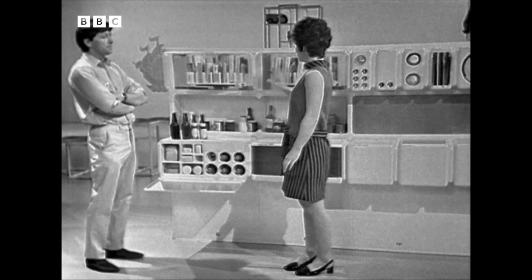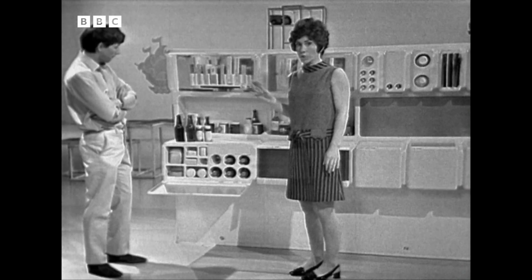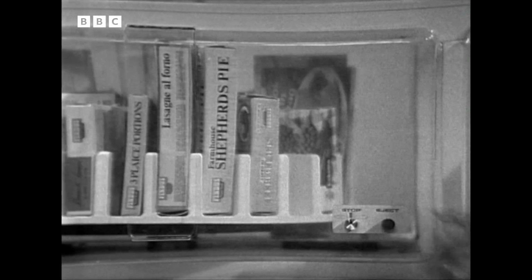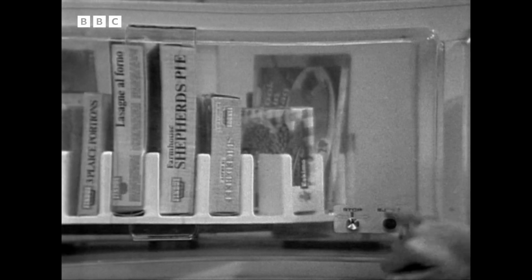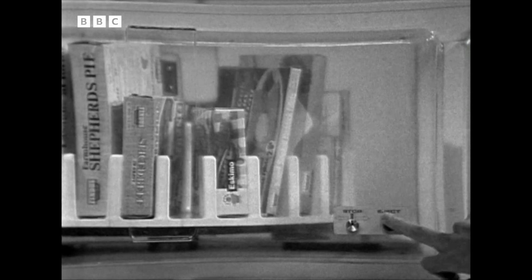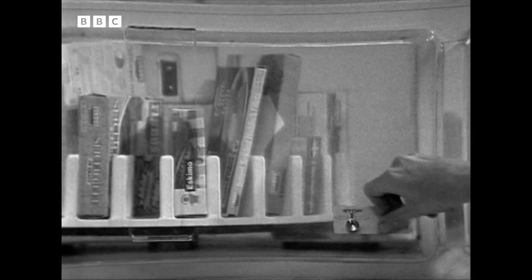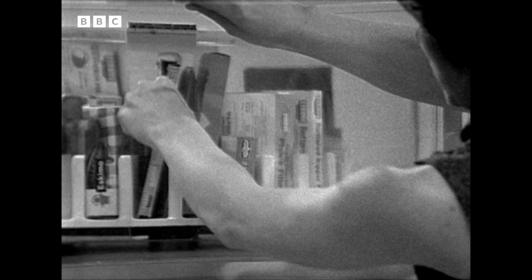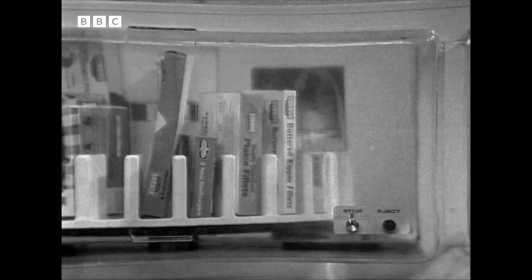to the shops. Most of the food in the kitchen would be dried or frozen foods, and they'd be kept in containers like this, which rotate. And when you wanted a particular packet, you'd simply press the button here and your food would come out. Well, this is a prototype model, so it doesn't actually work. But what would happen is you press that, this would stop, and the packet would be ejected here. So we can just take a thin packet out like that for the moment.